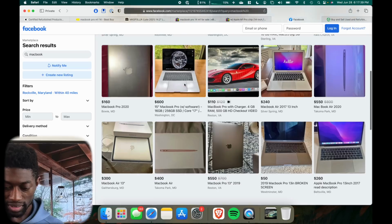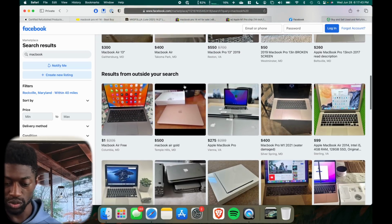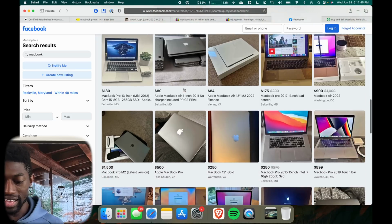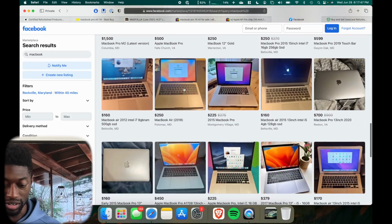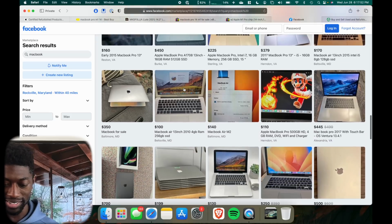So in terms of pricing, there's nothing really here for a MacBook Pro 14-inch or 16-inch. So your mileage will vary depending on where you are. These are a lot of the older MacBooks with the Intel chips, so I would say it's not really worth my time, but it's always good to check out Facebook Marketplace just to see what they have.